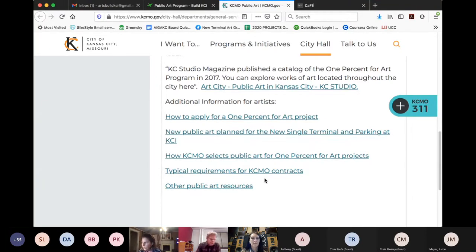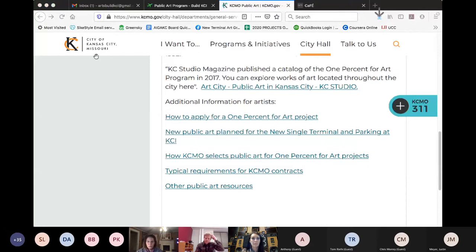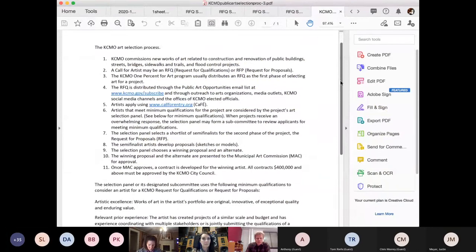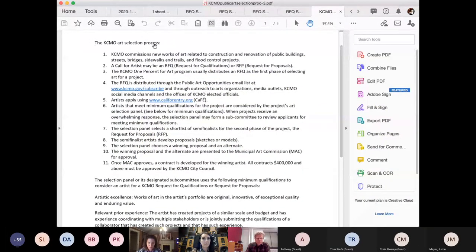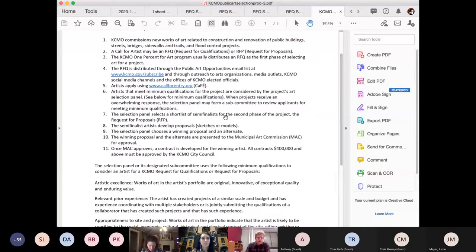So the process that we use is laid out very clearly in that document, and it's a series of committee processes that approve the 1% for art projects. There's a selection panel that makes recommendations of 2 to 5 semi-finalists. Those artists are asked to make proposals.